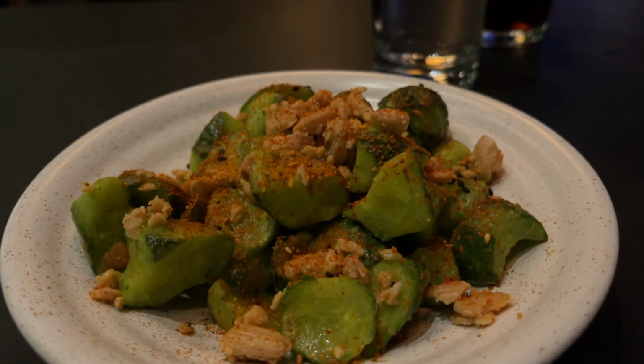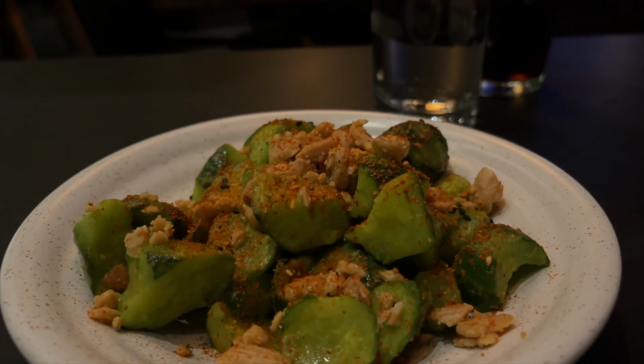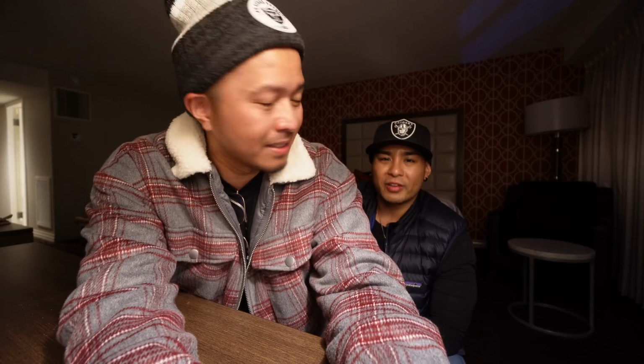But Momofuku is good. Shout out to David Chang. He's one of Anthony Bourdain's best friends, so of course we're gonna have to support that guy. Yeah, happy to support David Chang.